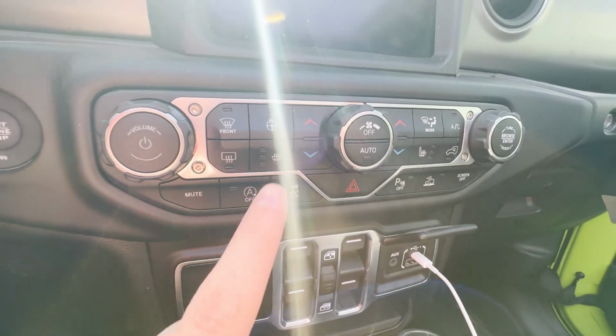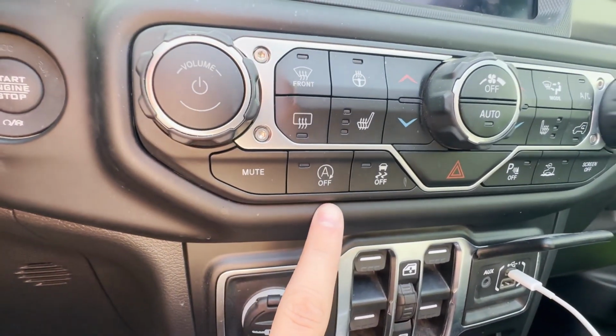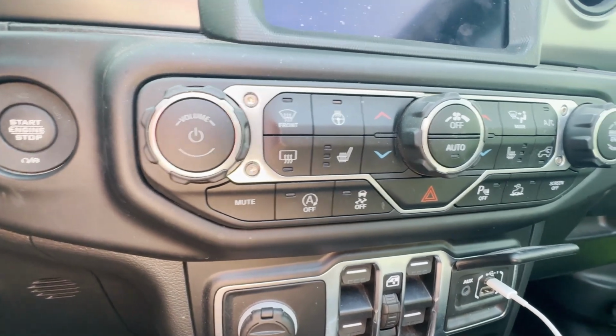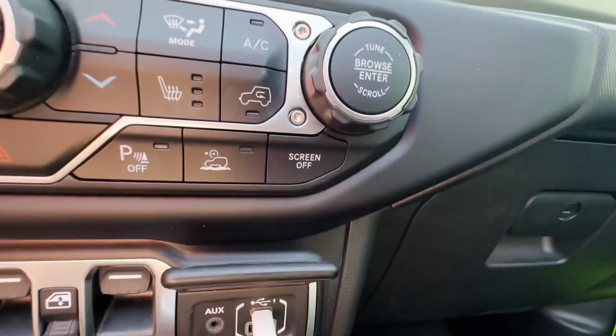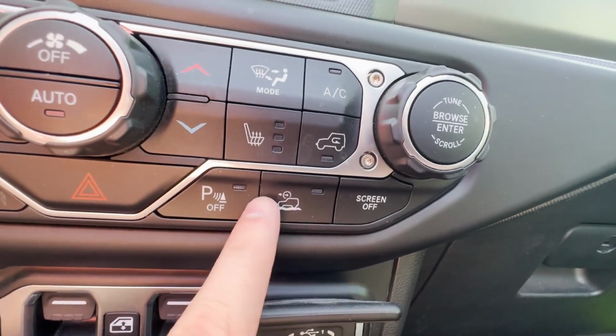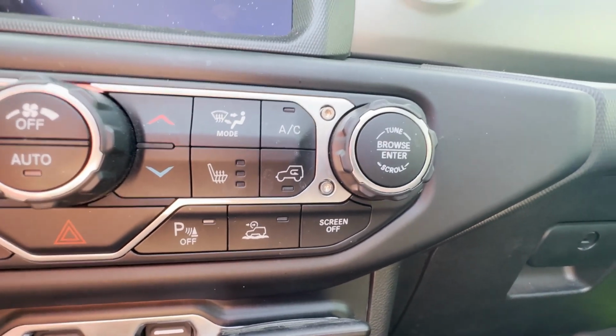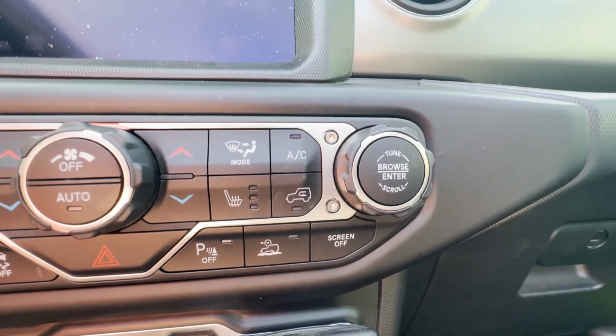Another kind of weird thing, the auto start stop. You have to have that on here. There is no way on the V6 to not get the auto start stop, unfortunately. And then the only other weird button in here is this off-road cruise control. This is something if you're in four low that you can use. Kind of a weird thing, but obviously it does have off-road capability and they did want to add that in the Wrangler.